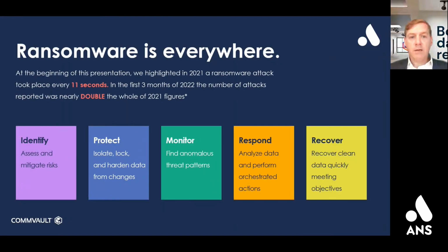Lastly for me, one of the opening slides says there was a ransomware attack every 11 seconds last year. The numbers show that this year, the number of attacks in the first 3 months is nearly double that of the whole of last year. So again, not trying to be doom and gloom. It's a fact of life now. It's a growing market. There are threats across all industries and sectors. There are a number of things we can do to reduce that risk and make sure that you're in a position to respond and recover. And we've set these out across the slides there.